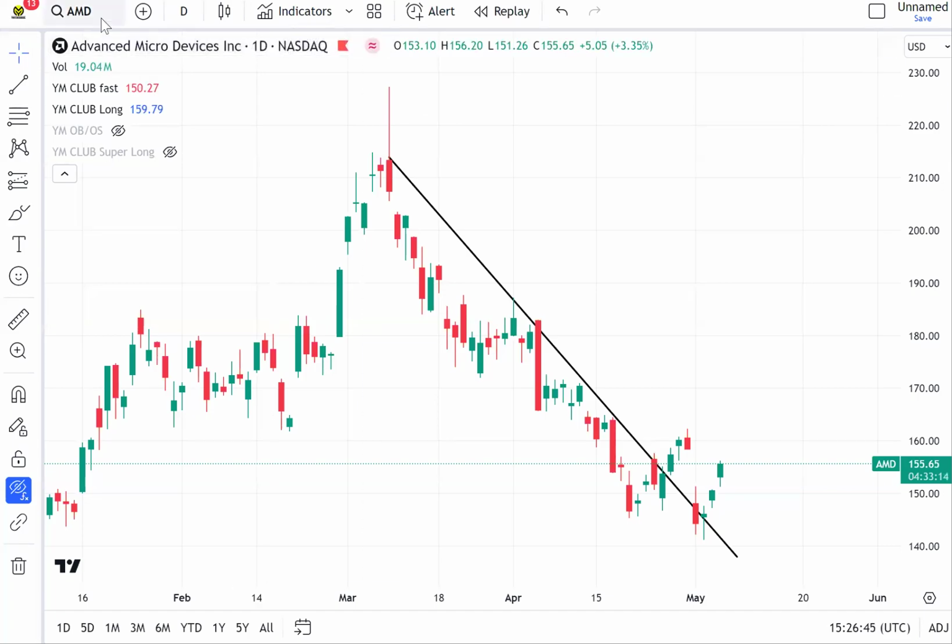Last time I mentioned AMD may have a big opportunity. Today, I will give you the update of AMD and NVIDIA and SMH, the ETF for semiconductor.